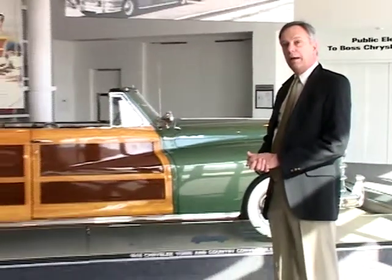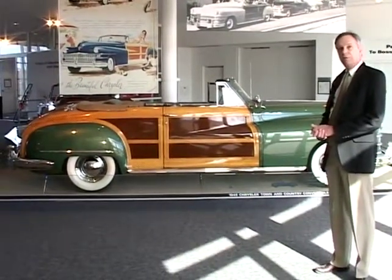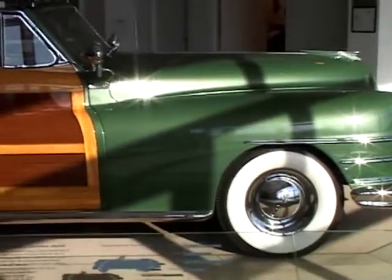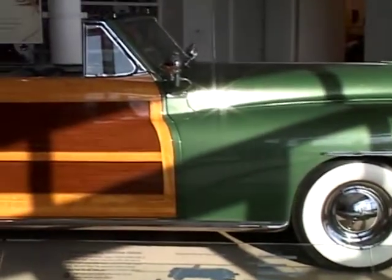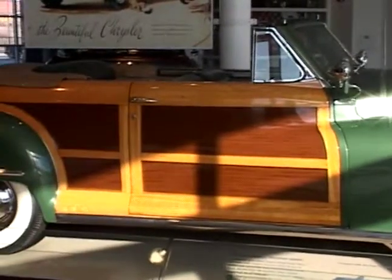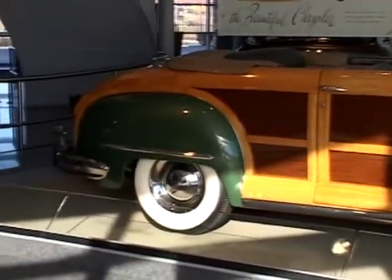This is a 1948 Chrysler Town and Country. Chrysler really took what had been a utilitarian design for station wagons, derived from depot hacks and shooting brakes, and made it into a prestige symbol. Really what this car was saying was, I am of the class that has a suburban home and I can afford a car that suits a suburban lifestyle.